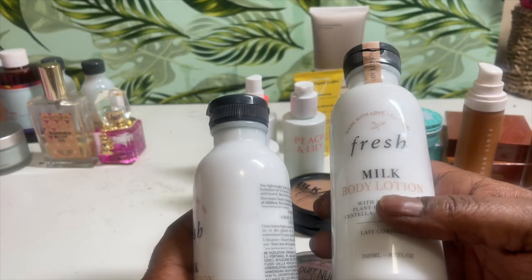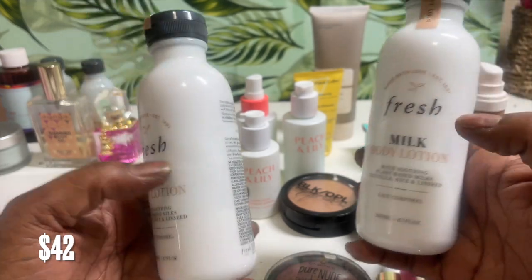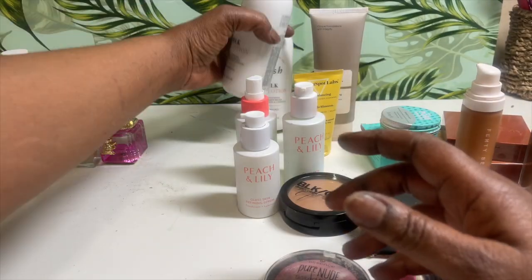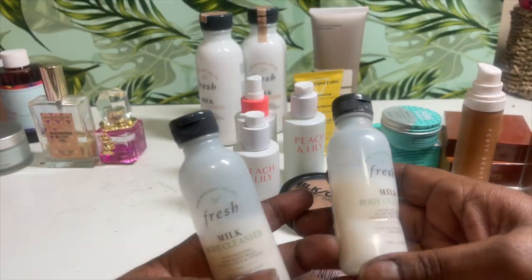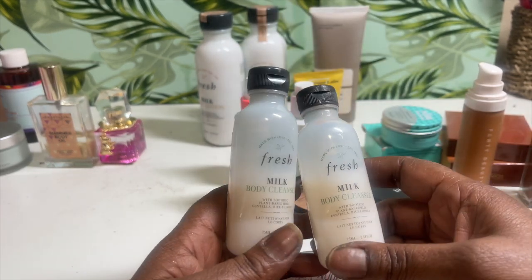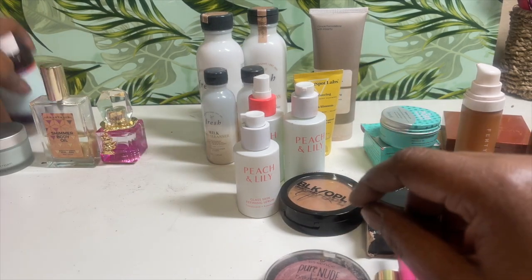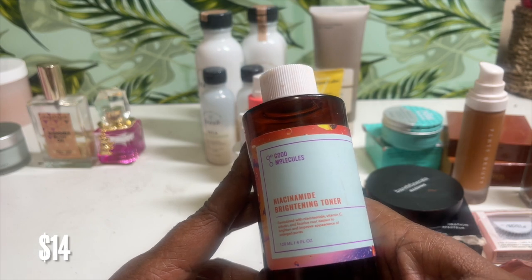This is a Fresh Milk body lotion. So two of these, and they're probably both about half full, so I can just make one full container. Then these two Fresh Milk body cleansers. You probably can see that they're half full and I can just make one container. Those are pretty expensive. This is some niacinamide brightening toner.